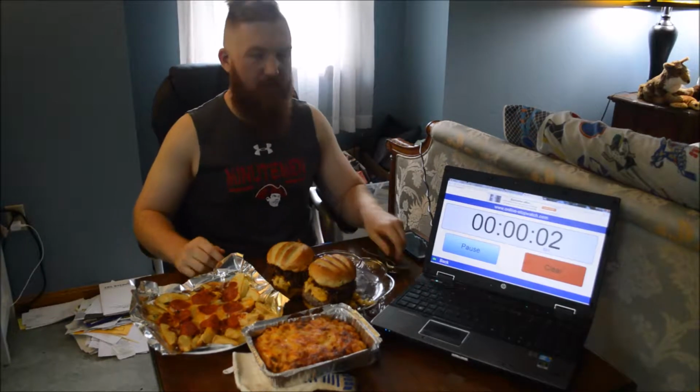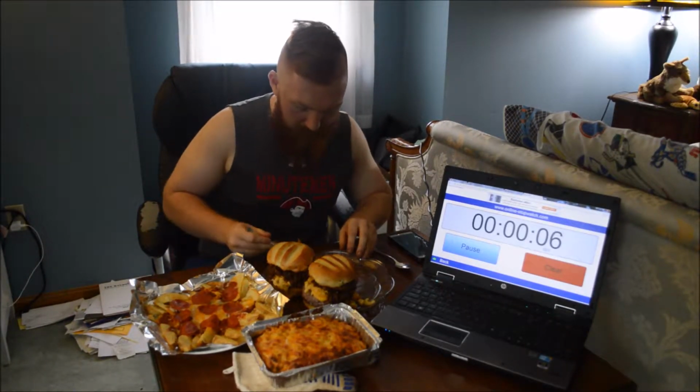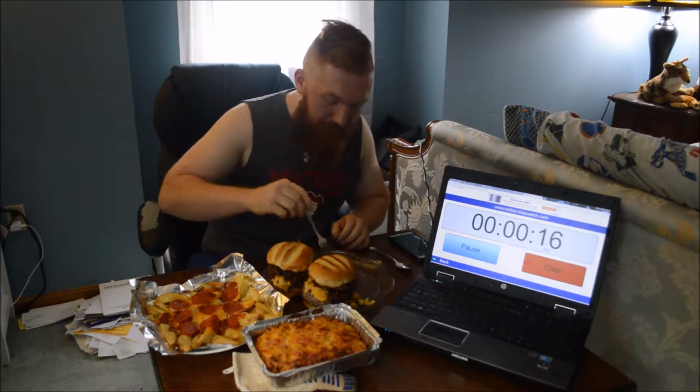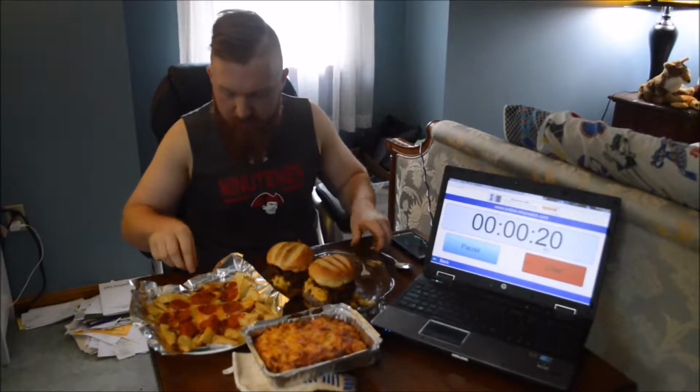And the clock has started. Let's give it a taste test first. So I got some leftover mac and cheese and pulled pork here. Yep, that's pretty good. Try out one of these pizza fries. Oh yeah, that's the stuff.